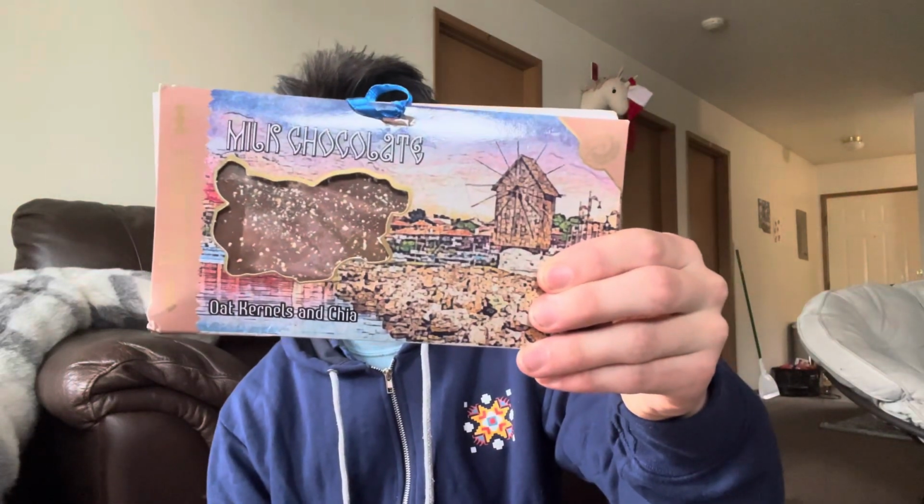So we have milk chocolate, oat kernels, and chia. It's got this little package thing. It is 40% cocoa. Chia seeds. I've never heard of chia. Oh, the old windmill.